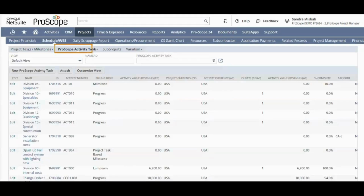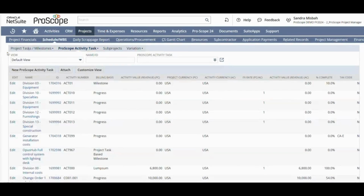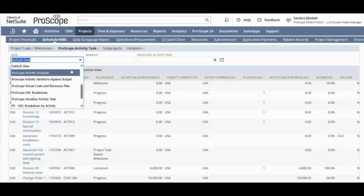Now, moving on to the ProScope specific activity tasks, which are custom records that will be leveraged for the majority of the accounting transactions on this project. As you may have seen on previous webinars, these were used to put together the budget for this project. What's really interesting is that you can leverage a number of different views using this drop-down menu to obtain a number of meaningful reports using the information that already exists on the system.